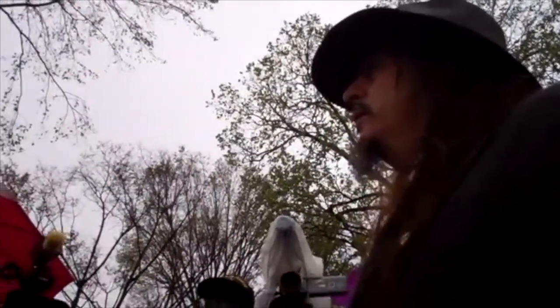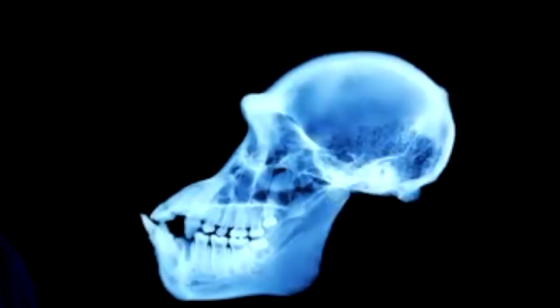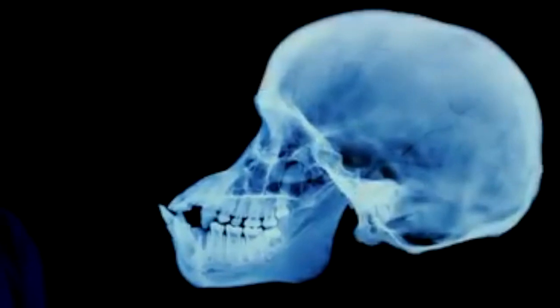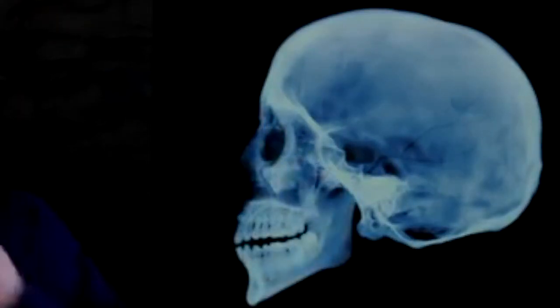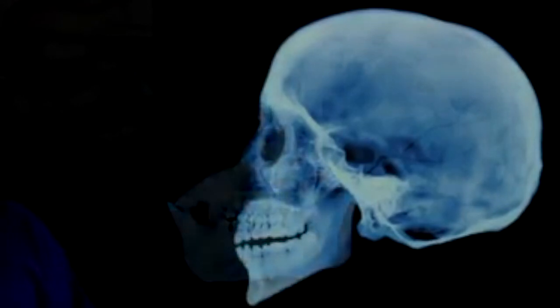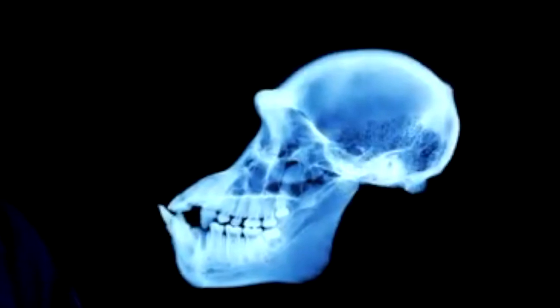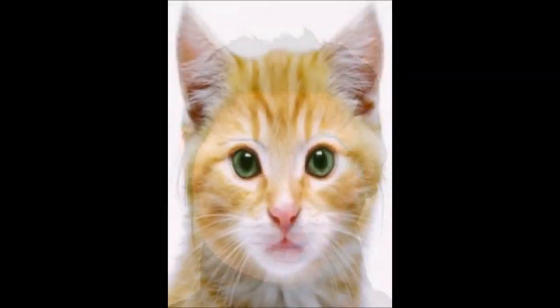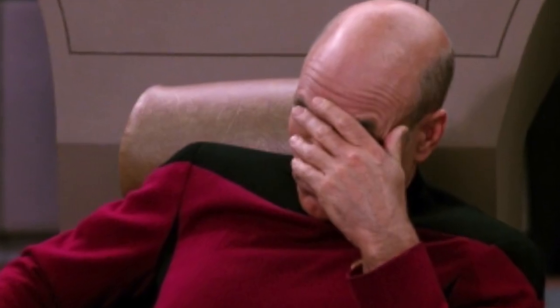This level 10 warlock starts off the video showing an x-ray of a human and a chimp, exchanging out skull size and jaw size, giving the impression that if just this slight modification of the two things made chimps evolve into humans, I can do the same thing with cats. And dogs. See how enjoyable that was?